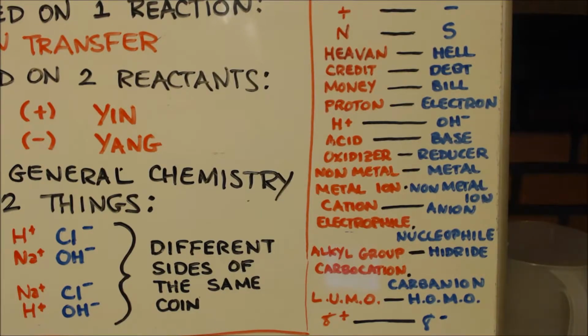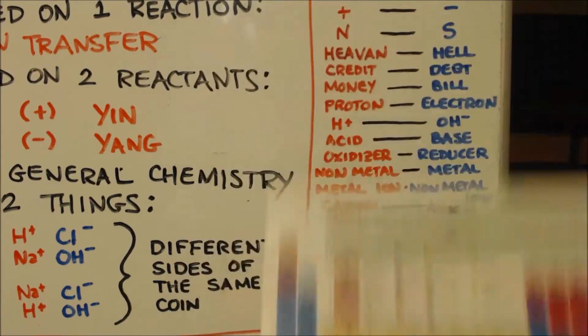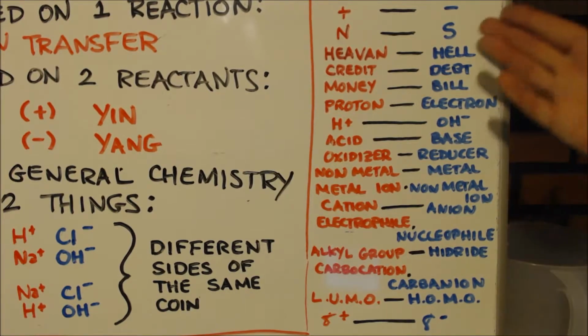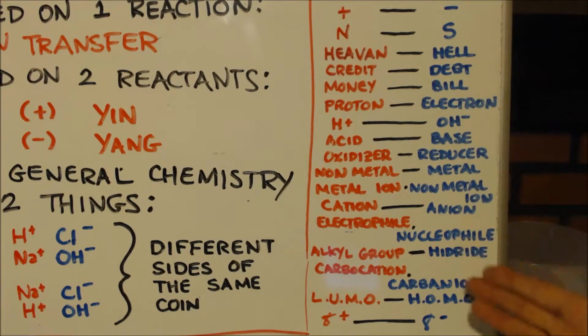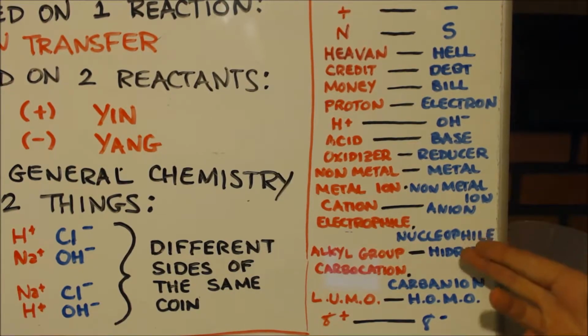Why is a metal a reducer? Because they're on the left side and they only have 1 or 2 electrons and they're trying to give those bills away to you. An oxidizer is trying to take those bills and pay them off for you. And these are always negative. These people are always negative. They're always down on stuff. They're negative people. Hydride's negative, nucleophile negative, anion negative, non-metal ion negative.